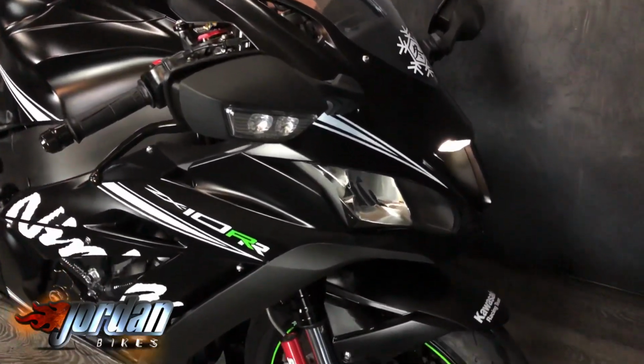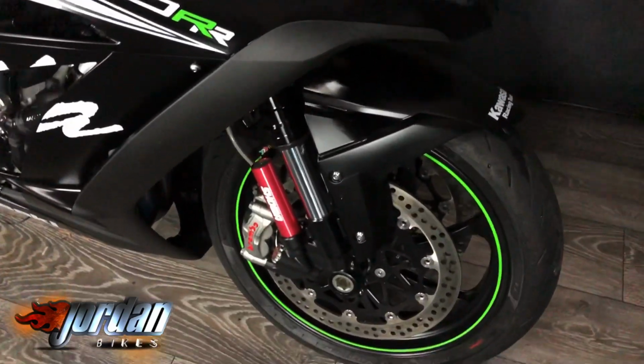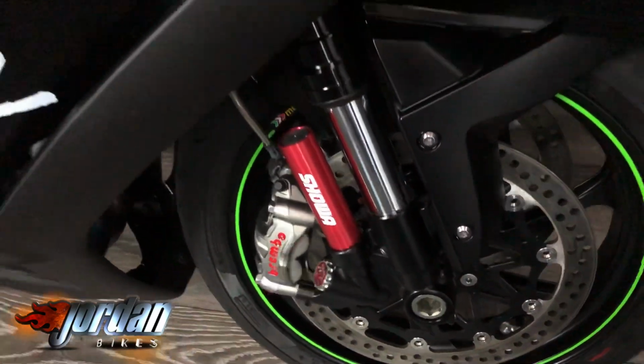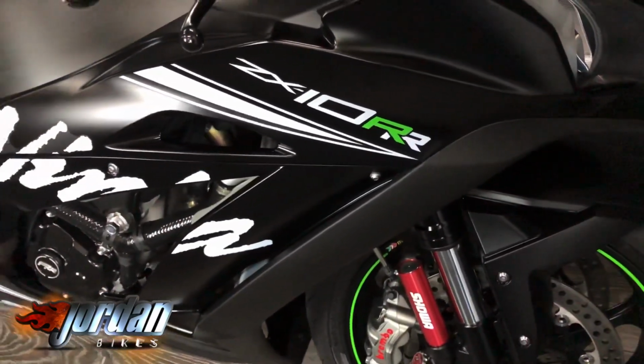It's only done 4,840 miles. It's been fitted with that Akrapovic exhaust. It's got a decat on it. It's got the seat cowl, the R&G tail tidy.